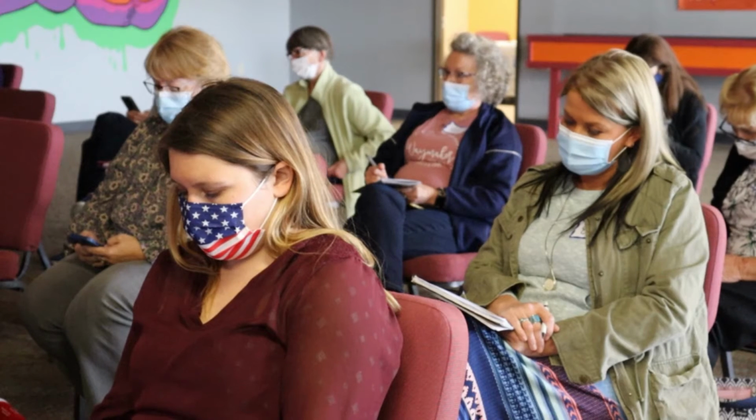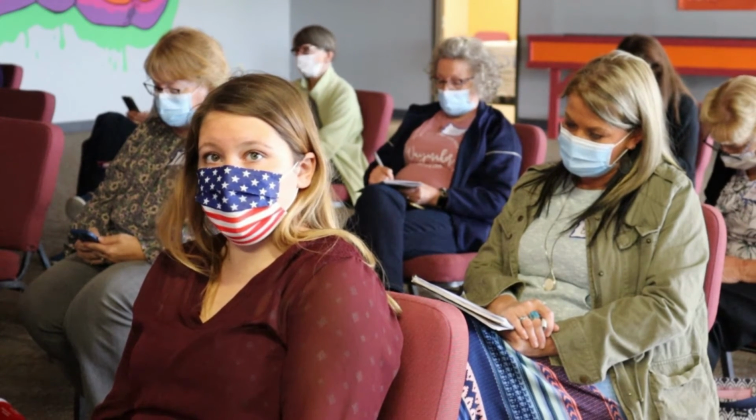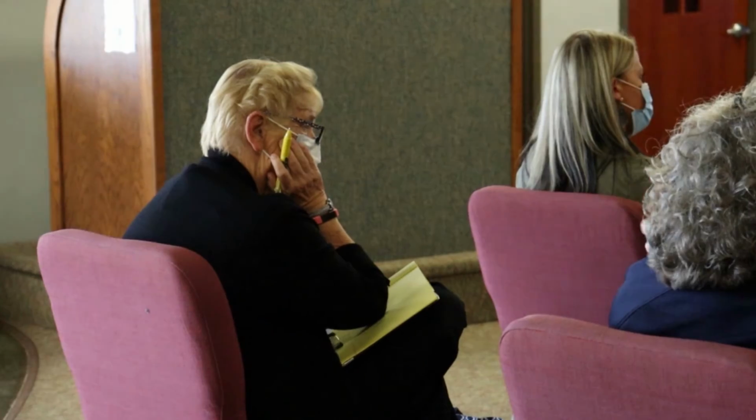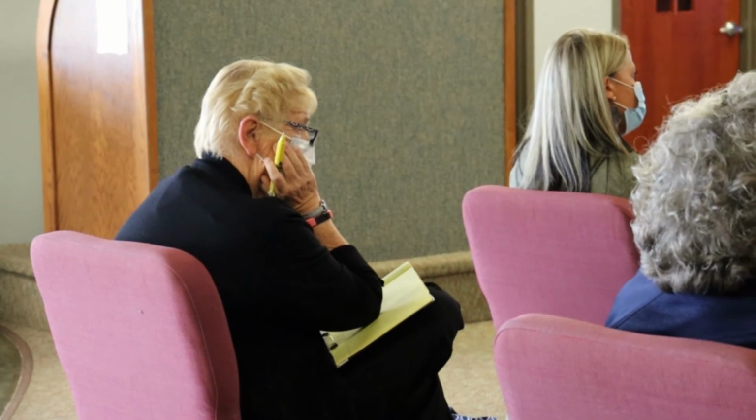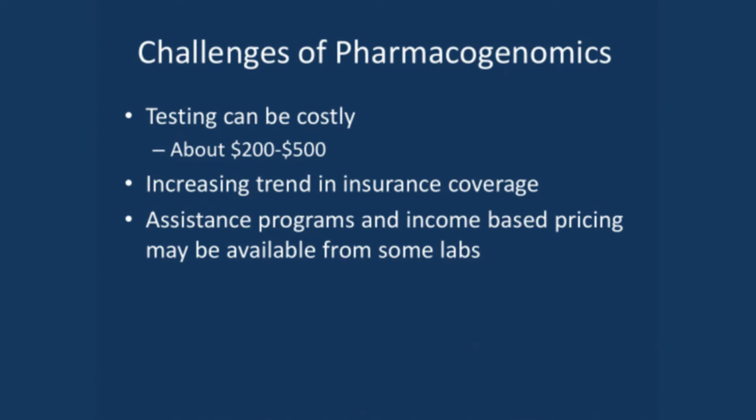The testing can be costly. It can run between $200 and $500, although there is some assistance, and some labs will have an amazing sliding scale payment. And there's an increasing trend of insurance coverage, but it's still not covered widely. So most of the time people are paying out of pocket, and if it's expensive and they don't know if it's going to do anything, they don't really want to pay for it, and I don't blame them.